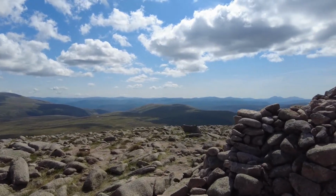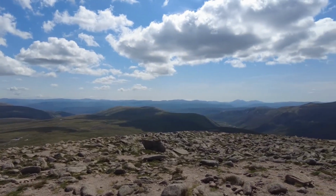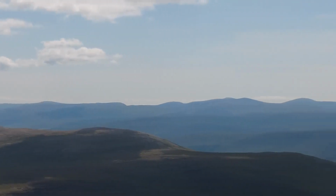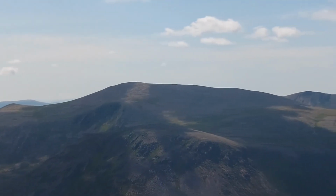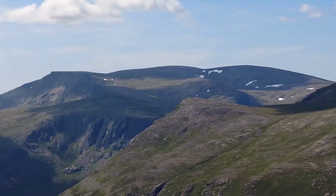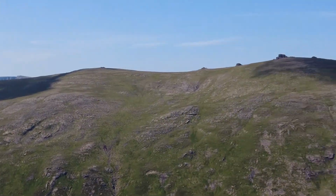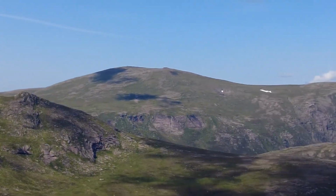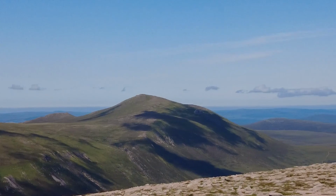Here we go. Haven't seen this one for 14 years. Same with the other one. Right. There's Bhreac. We've got Northern Cairngorms here. And we've got Ben Macdui. I think this is a fine angle to photograph Ben Macdui. I think it looks magnificent. We've got Cairngorm, Bhreac.